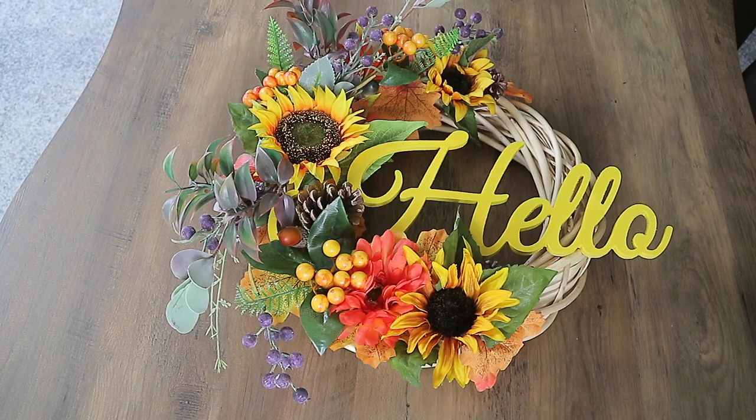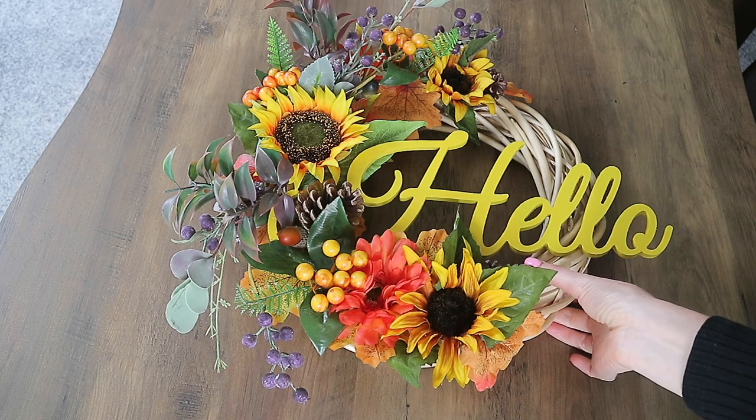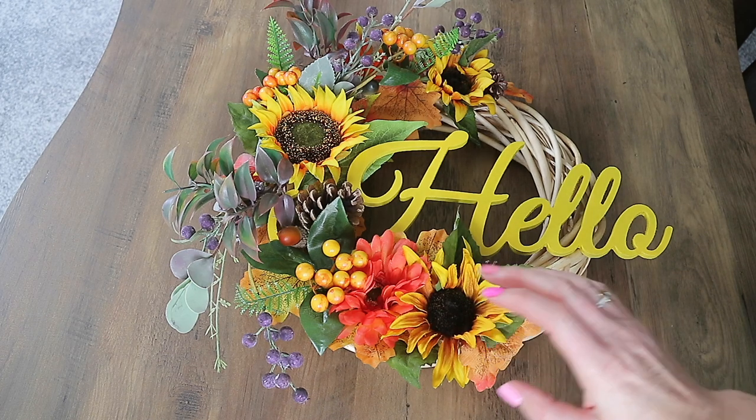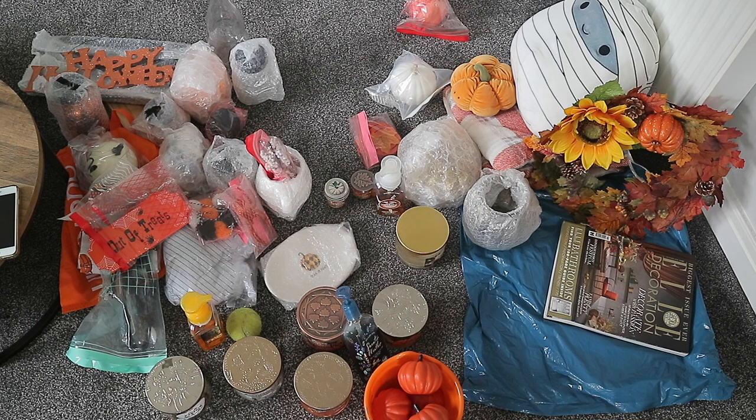Okay, I was just sorting out my autumn decor, and Ben's just come home and bought me this beautiful wreath for the front door. So I'm excited to put this up. It's absolutely stunning. So guys, I think I'm gonna wrap it up here.